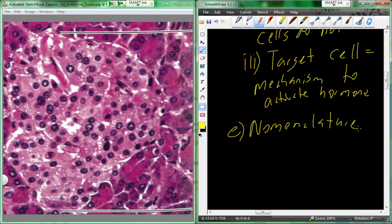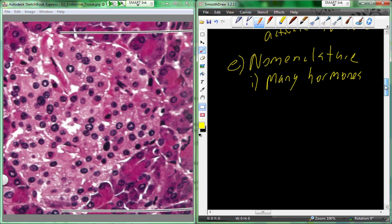Now, to introduce you to the endocrine system, I would be remiss if I didn't tell you a little bit about the nomenclature. Endocrinologists are some of the laziest people on the planet. In fact, we don't really like talking about testosterone and 17-beta estradiol and insulin in full terms, so we abbreviate everything. So many hormones have those abbreviations. So it's not adrenocorticotropic hormone, it's ACTH. It's not prolactin, it's PRL.